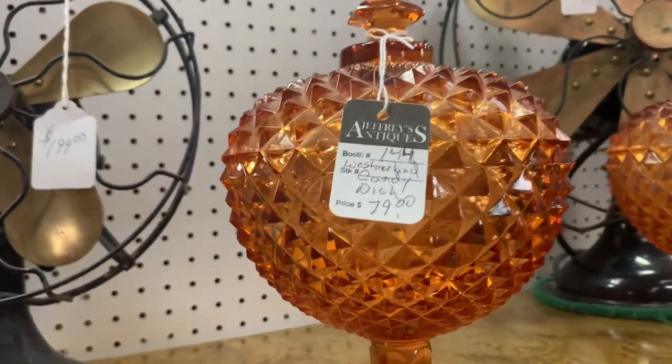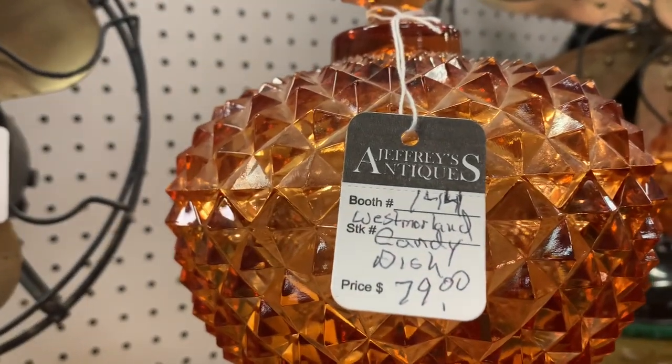I love this little pair of compotes, too. Those were really pretty. Pretty much retail, though.